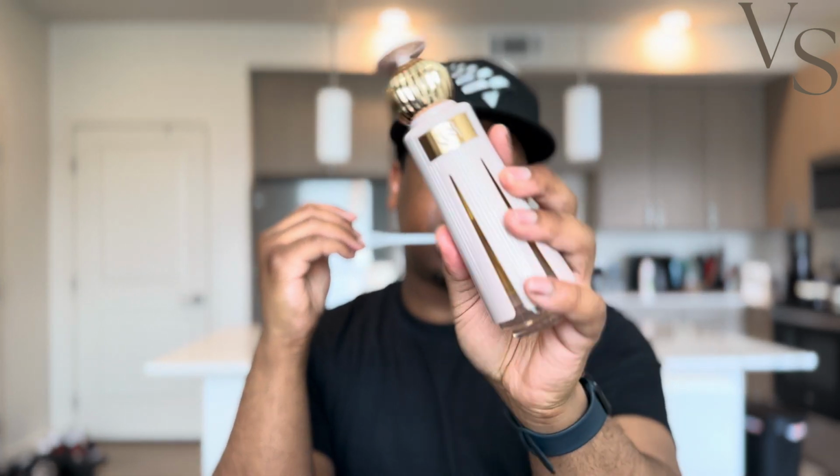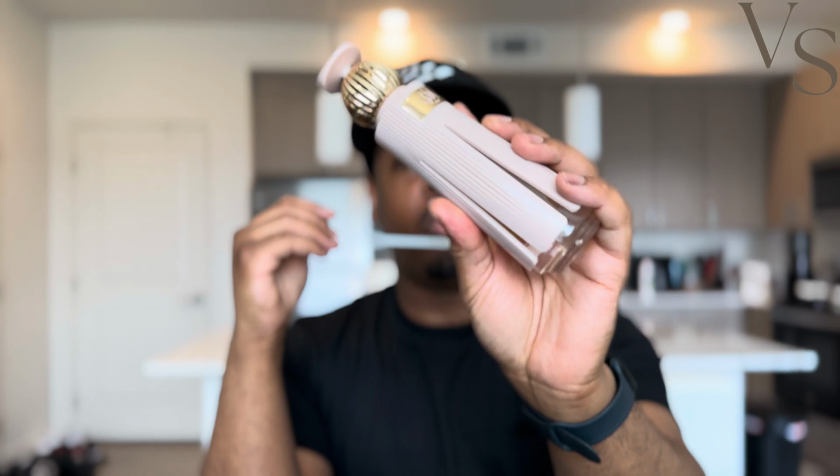But would I necessarily want to have this sprayed on my skin and walk around smelling like Mars? At least for me anyway, I'm not necessarily. Like I said, I think this is a better fragrance to wear as opposed to Mars. So that's just my opinion, man.